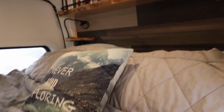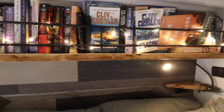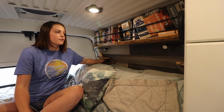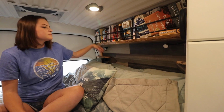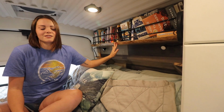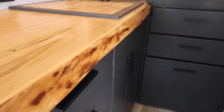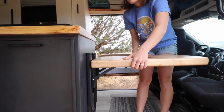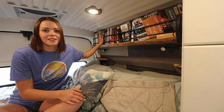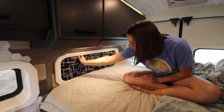On this side of the bed, we've got two little nightstands. We've got these really nice reading lights that are super flexible, and we have 12-volt outlets here for those and for our phones. Up here we have a very fancy bookshelf that is made out of the same wood as our countertop, the bench, and the other table. And we love this thing. We fit so many books in here. It's my favorite.